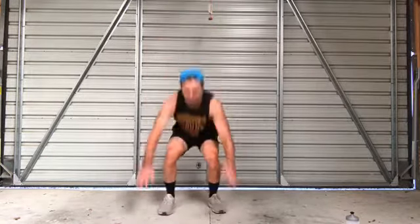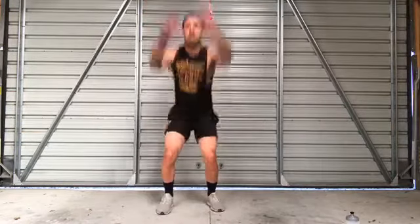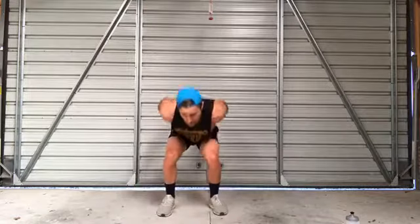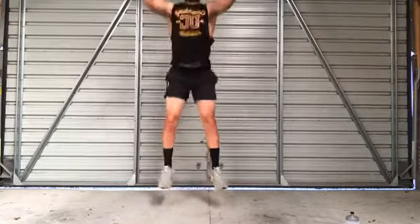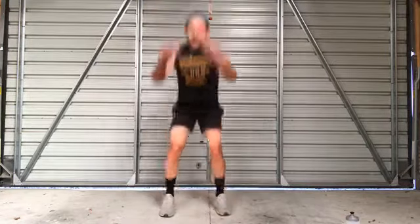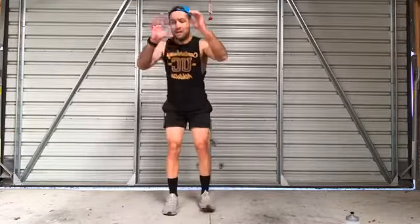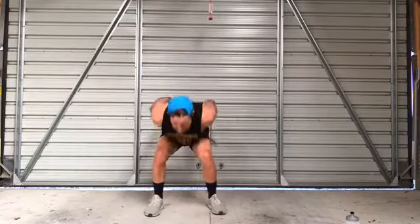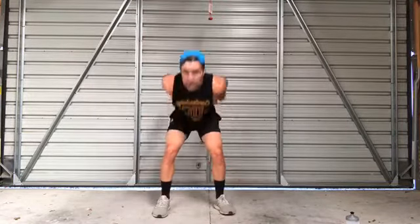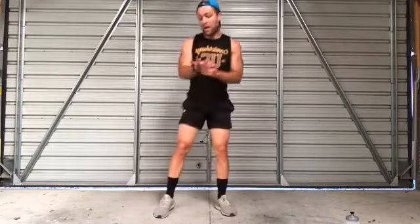40 here. Land softly in the knees. Chest up, keep the head up. Again, if you need to, take that jump out of it. Just work standing squats. Woo. If you can manage, but keep that principle the same. Powerful up, powerful down. 2, 1.